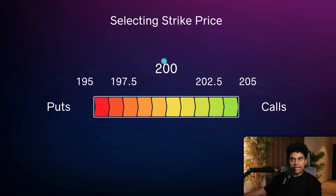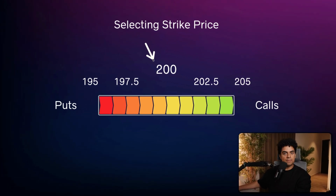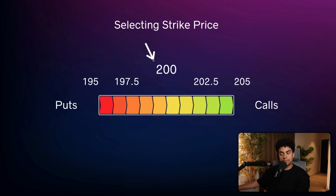That's the first step. The second step is to select which contracts to buy, which strike prices. So as a rule of thumb, if you're trading Apple and Apple is holding at $200, which is the current price, stay in between plus minus 3 strike prices. So for example, if Apple is at 200 and if you think it's going to go up, stay in between 205. So you can buy 202.5 calls, or you can buy 205 calls, or you can even buy 200 calls.